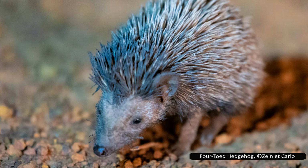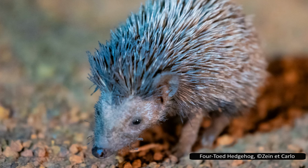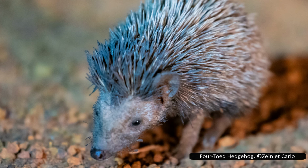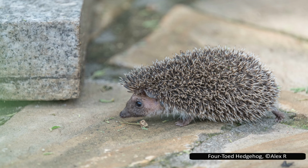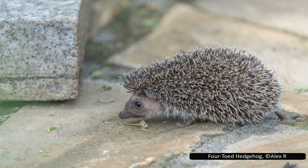When they encounter a threat, they tense up all of the muscles in their back to make their spine stand erect. They will then curl up into a ball, but if the predator continues to harass them, it will become more aggressive, attempting to jab their spines into the threat. They can also make a shrill screaming sound when attacked.